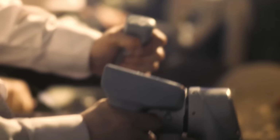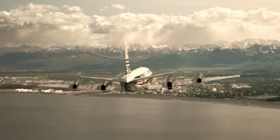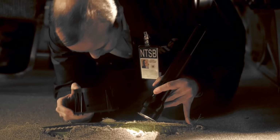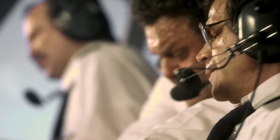Hey, I've got some control here. But if the manual cables were jammed, why was the crew suddenly able to regain the control they needed to land the plane? A closer look at the pinched cables provides the answer. Looks like they sawed their way out of this mess. They kept pulling as hard as they could on the yoke, pushing and pulling, turning. Come on!